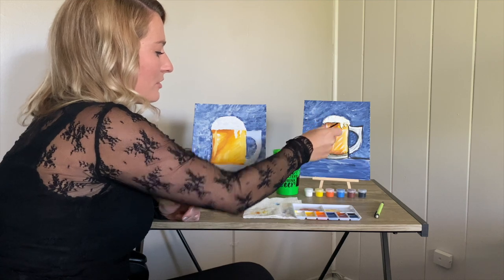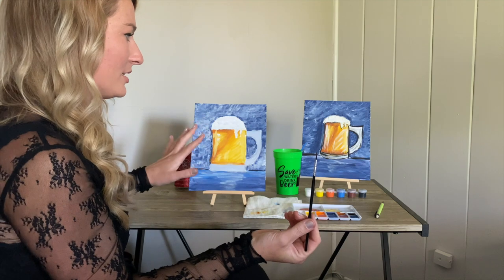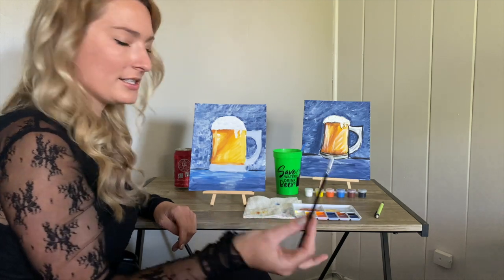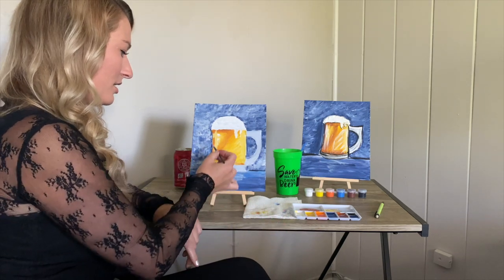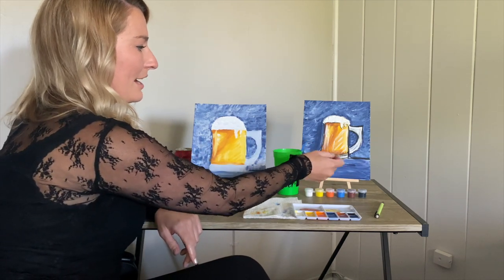So what we're going to be doing now is grabbing this black detail brush, and this is the final step of the painting. There's one other little bonus thing you can do, but this is really the last crucial step. So you want to get that black fine detailed brush wet and ready to go. Now we're essentially going to be outlining the exact shape of the beer mug to give it a lot of definition and really create that abstract look.